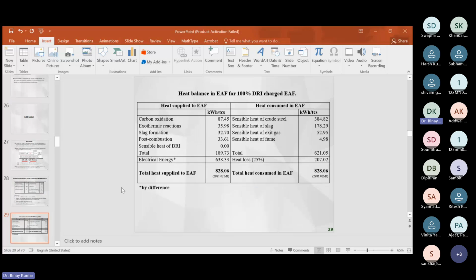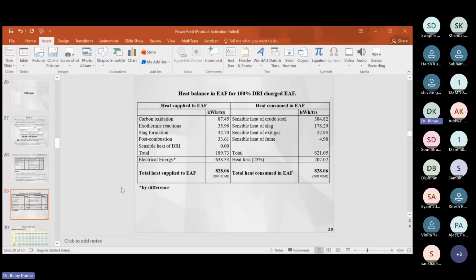And this table shows here the heat balance of the electric arc furnace for 100% DRI charge electric arc furnace. And these values can be easily computed by thermodynamic software nowadays. In the right hand side table, you can see how much energy is consumed in the sensible heat carried with the crude steel as well as exit gas and fume. We have calculated that value, and their summation gives around 621 kilowatt hour per ton of crude steel. And we have considered that the heat loss is around 25 percentage. So the total heat consumed in the electric furnace is estimated around 828 kilowatt hour per ton of crude steel, and that is close to 3 gigajoule per ton of crude steel.